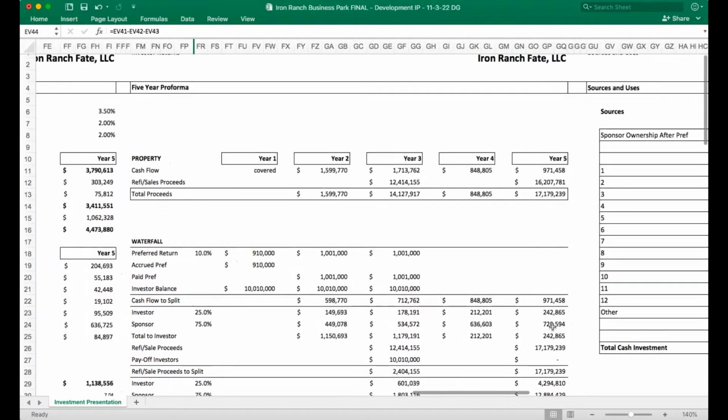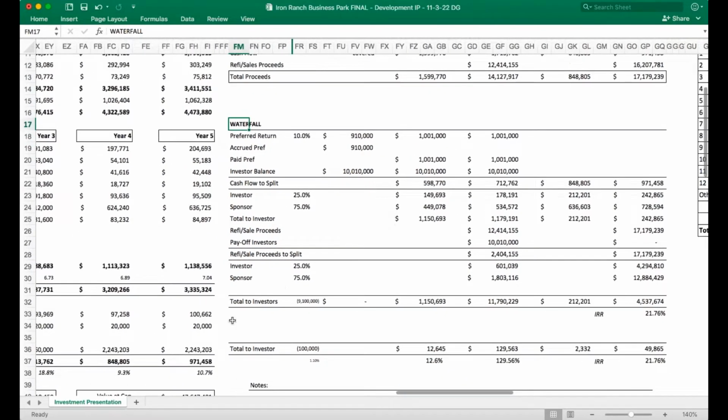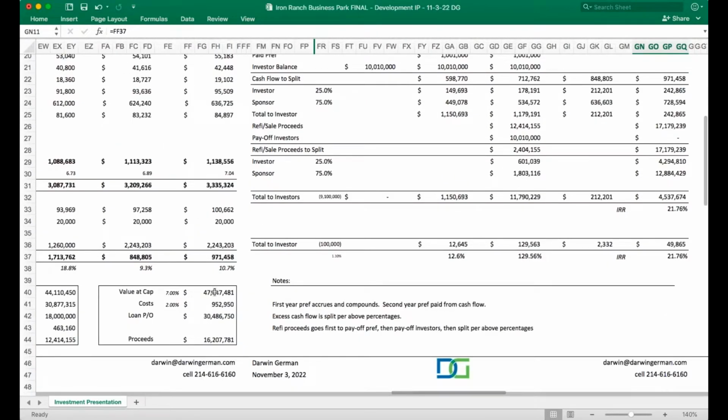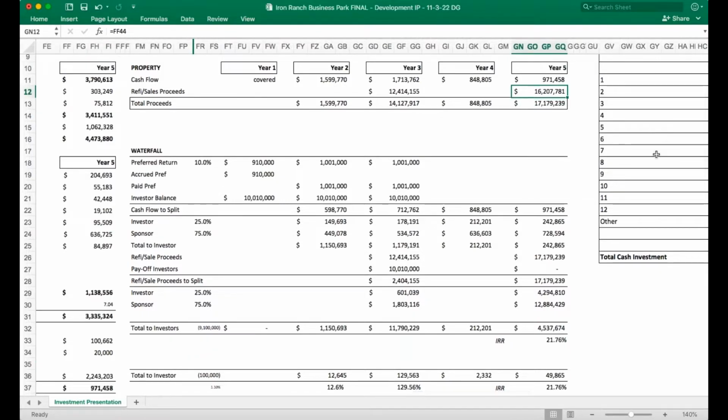This is a different look on this 5-year pro forma than you've seen in the past because it has a waterfall in here. Okay, the way we handle this, again, these numbers here come directly off of the bottom here, for example, $971,000 in cash flow. The value in year 5, we're saying is $47 million, and proceeds of $16,207,000, and that carries right back over here, $16,207,000.